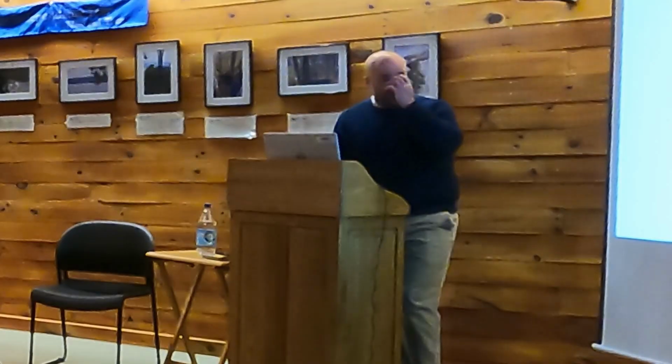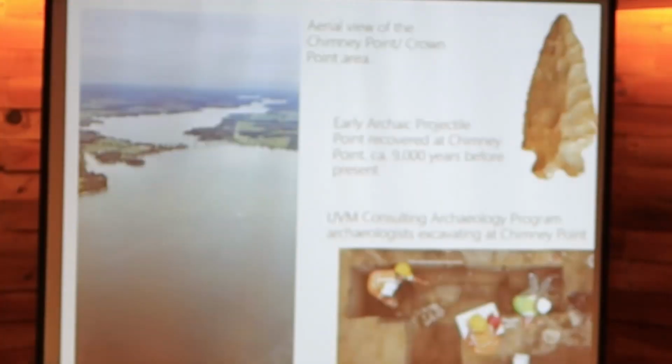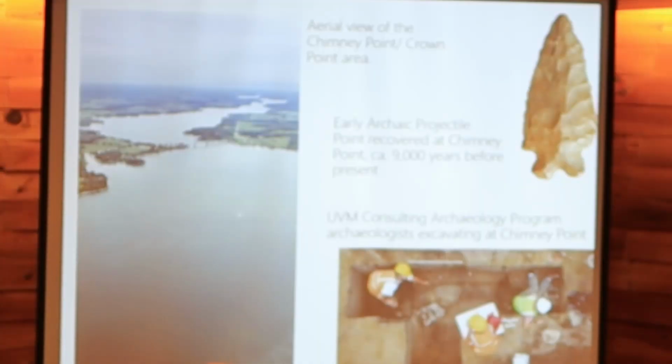So, Archaic period, I've only got 2 slides here. I don't even know where I'm at, but I did want to show the sister site, Chimney Point, right here. And as the Champlain Sea receded, became Lake Champlain like we know it today, we can see that Native people were very rapidly utilizing those newly exposed landforms. Chimney Point would have been under water until the very last stages of the Champlain Sea.